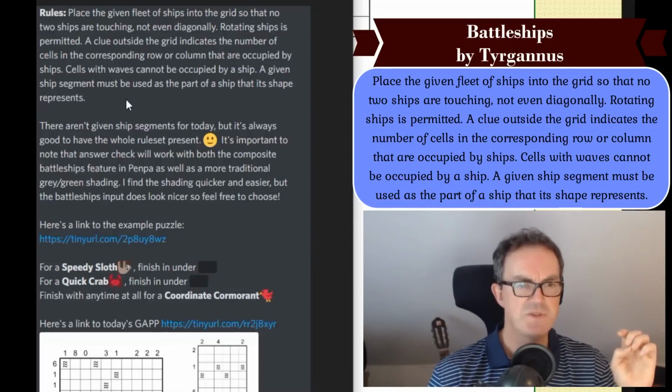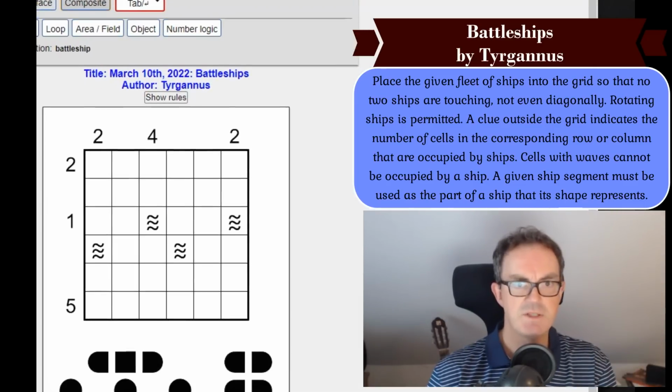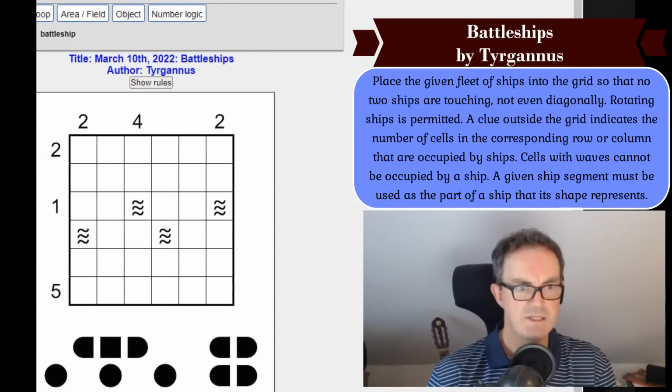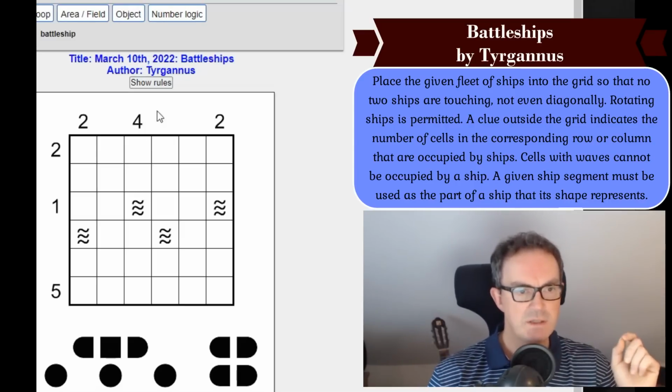A given ship segment must be used as the part of a ship. I don't quite understand that last bit of the rules, actually. But anyway, I do understand the rules of battleships in general, so let's put this in here. Maybe something like that is going to work. Now, I don't know what the controls are for this, so let me just click on some things. Oh, I can right click to create C. Right. So let's do the example.